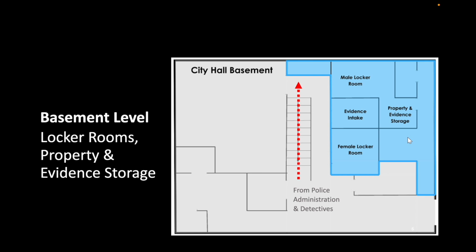The blue shaded areas are located in the basement of the City Hall. So on the top to the north is the main entrance. You go down, and then by the drinking fountain you turn and go down the stairs, and this is below the main administrative offices. It includes male and female locker rooms. They do not have any sinks, toilets, or showers.